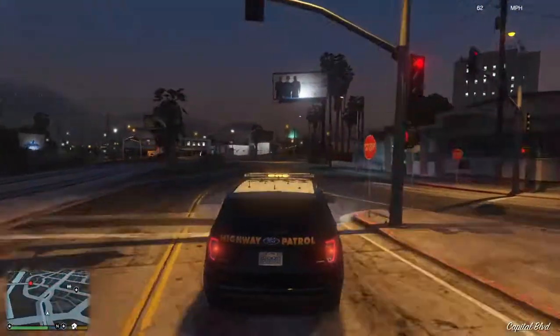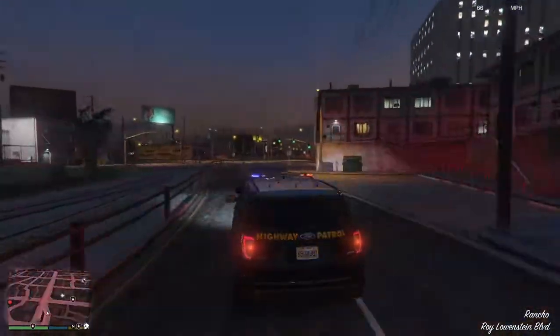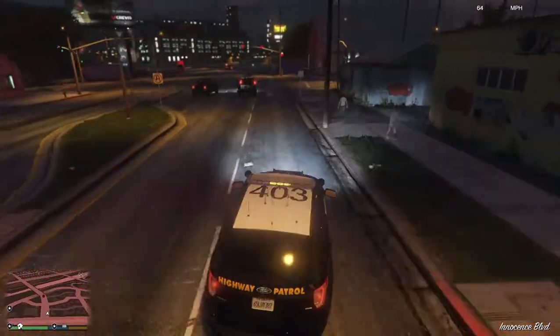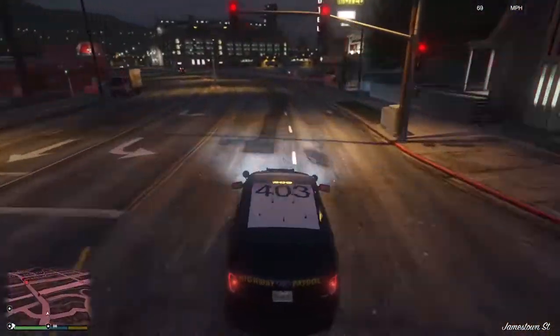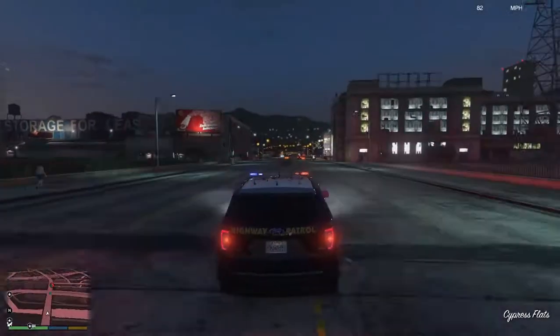Dispatching again, another backup unit. We have an officer in need of assistance. And La Mesa, units respond code 3. Charlie 4, roger that. We're in the area. Dispatch, we got eyes on the target.